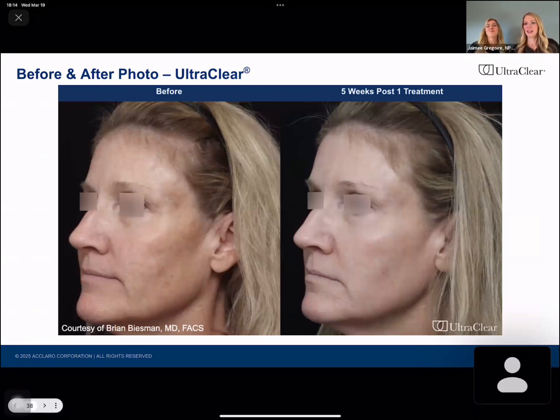Sucker. This one, it speaks for itself. That pigment is just completely wiped out, and believe it or not, that's one treatment with UltraClear.